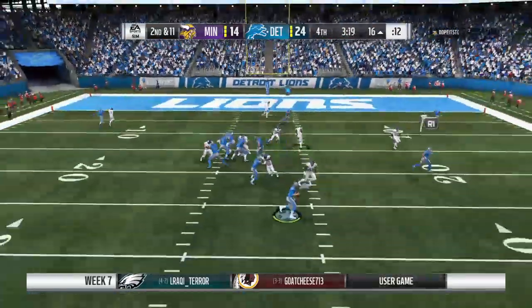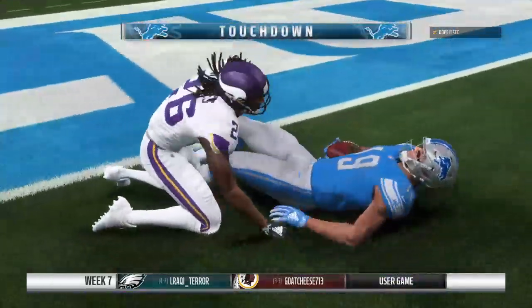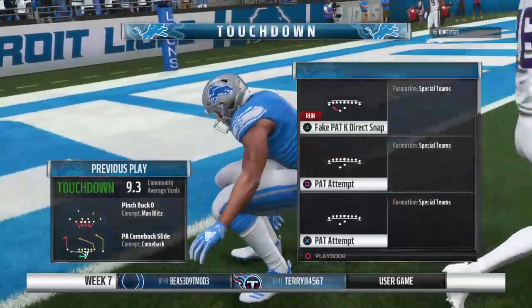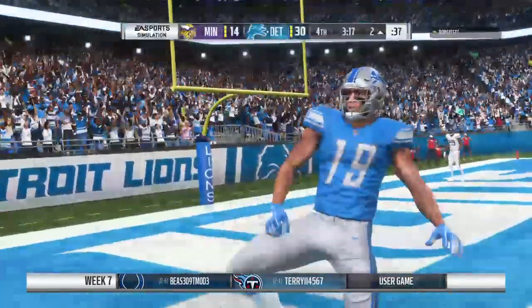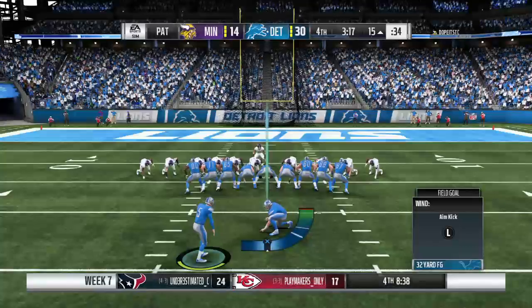They'll try the air now with Stafford. And that is caught. Touchdown, Detroit, in for the score. And the Lions are able to grow their lead. Now Prater to add the PAT.